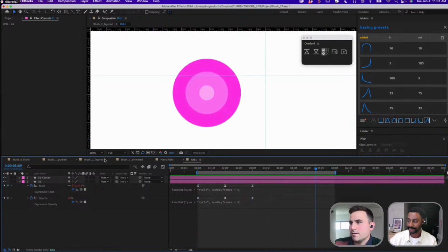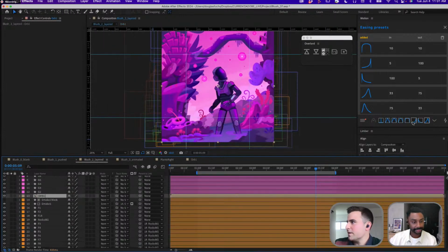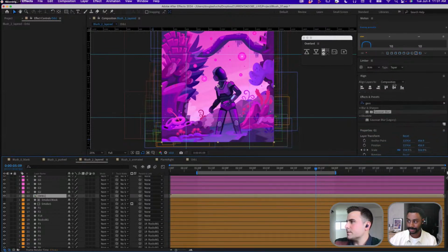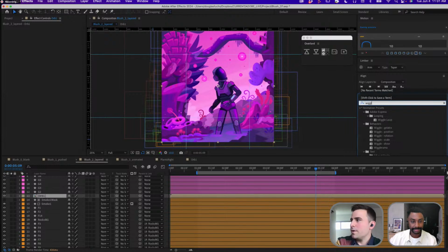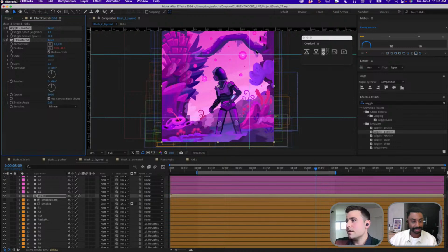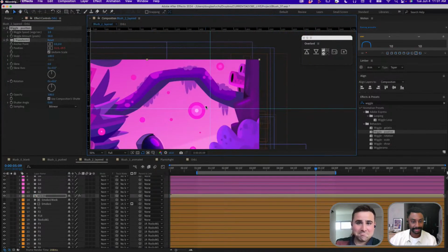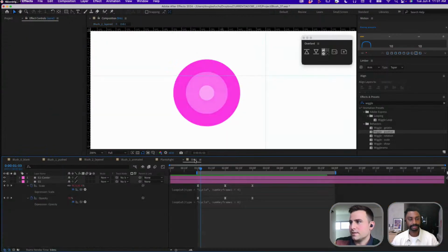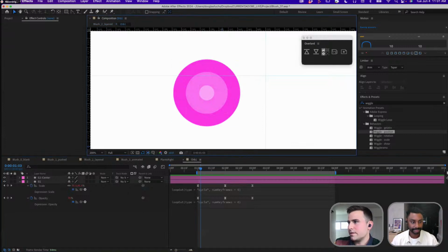And then the other thing we're going to do is take this orb and use another effect. Effects are our friend. We're going to use a wiggle position. And all this says is do random movements around the screen. You can control the speed of it, and you can control the amount of it. So we're going to have it do that, and then just have it float around. So we're going to take that pre-comp that we have. Let's shrink this down to size.